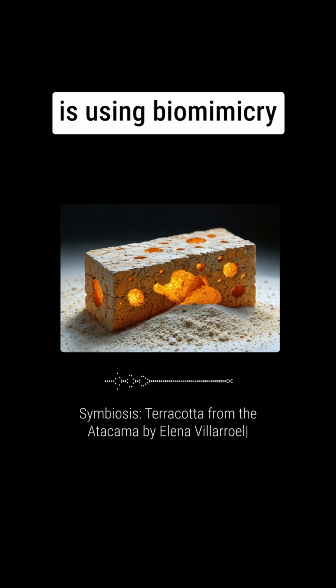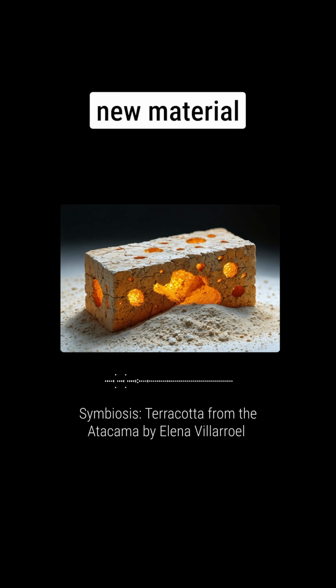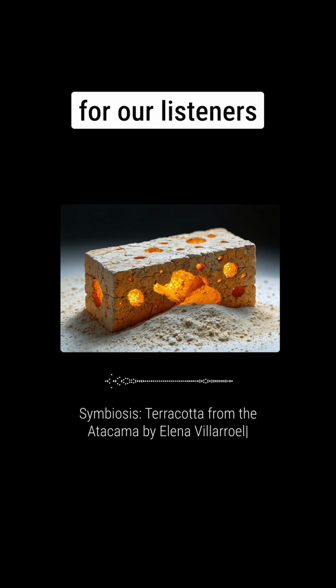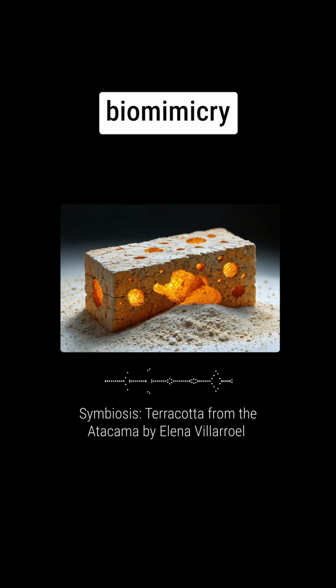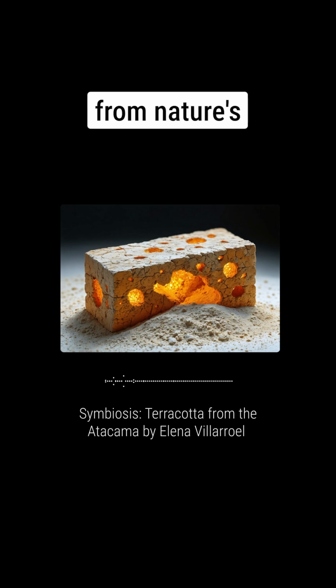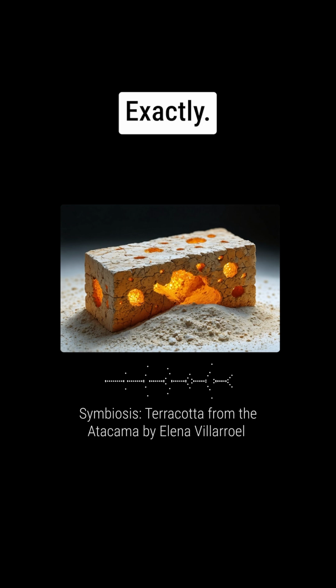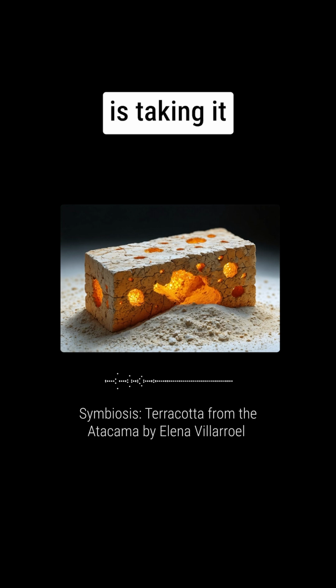Villarreal is using biomimicry to develop a revolutionary new material called terracotta. Wait, hold on, back up a sec. For our listeners who might not be familiar. Right, of course. Biomimicry is basically taking inspiration from nature's designs, like how a bird's wing inspired airplane wings. Exactly. But Villarreal is taking it even further.